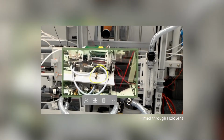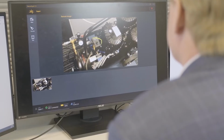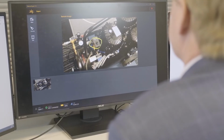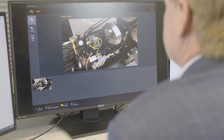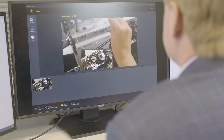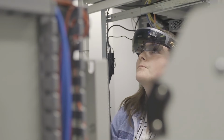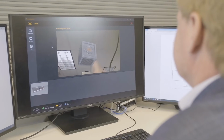He's able to offer support, including live photo capture and ink annotation that the worker can access. If she has a question, he's able to capture an image, add an annotation to that. Now she's able to use that photo as a reference. She's able to leverage that, push it over top of the real object, and perform the task as her hands are free.